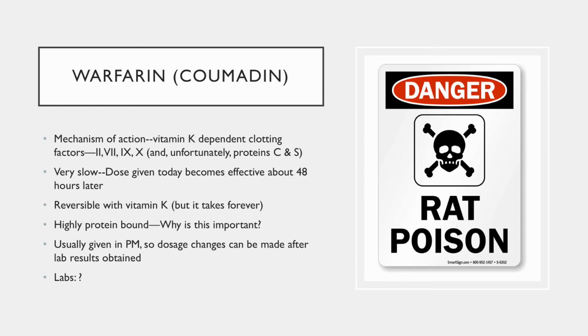So what lab tests do we monitor for warfarin? Well, we don't have to worry about the platelets because we don't have that same heparin-induced thrombocytopenia thing. But the lab test that we monitor for warfarin is the pro time, or the prothrombin time, the PT. Okay?